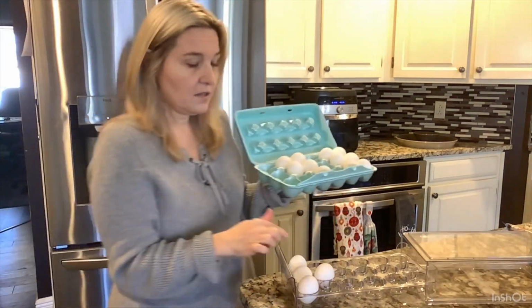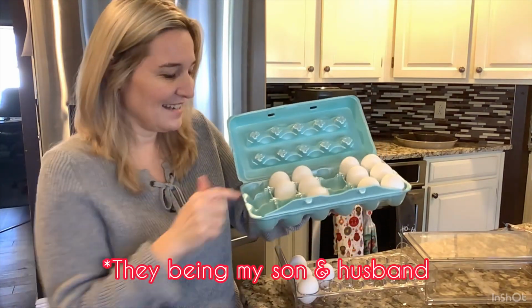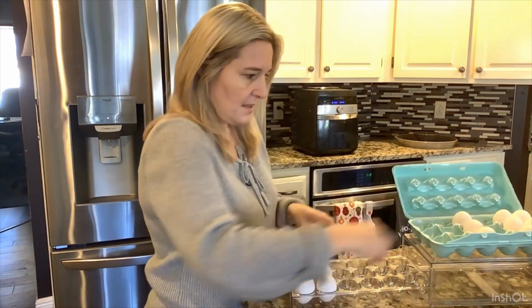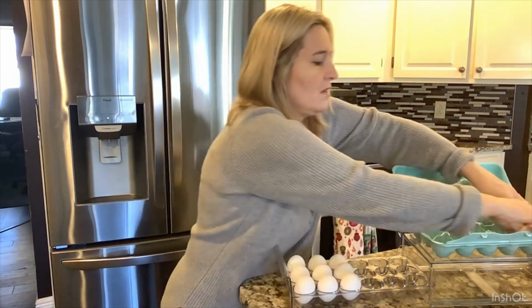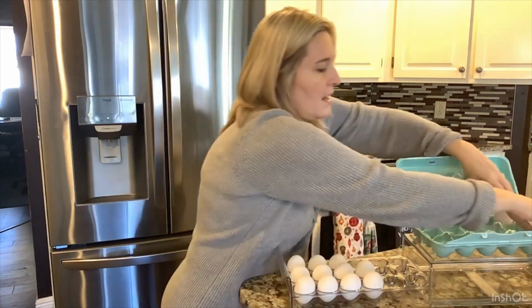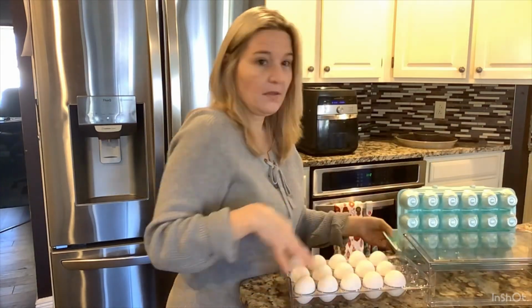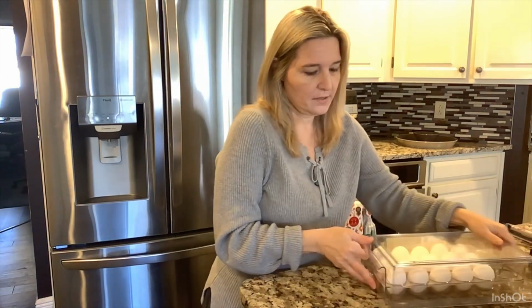This is why you need a see-through container for your eggs. I did not realize that they had taken out 3 of the eggs of these 18 pack, which is fine, but if it were more, that would have been bad because I already ordered eggs based off of this being a full container. So 3 is okay, but this is why I love this see-through drawer for our eggs.